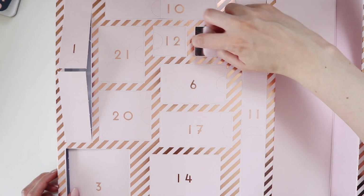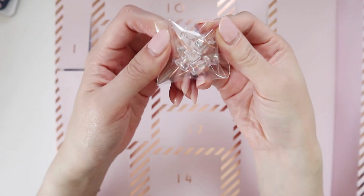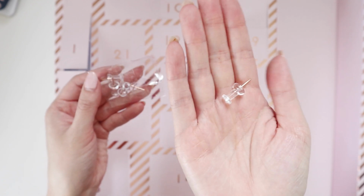5 is back here again. It's a tiny little window for it. What is this? Oh, it's like little pins. Yeah, it's basically like a little clear pin. And you get 5 of them.